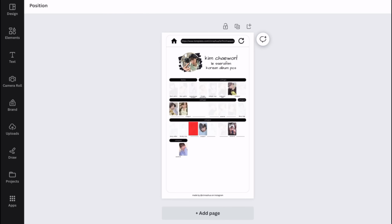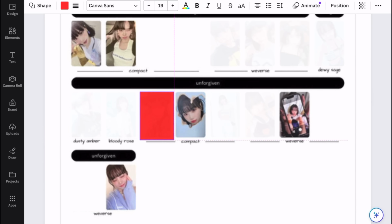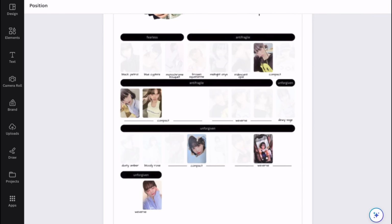And then Sserafim are actually making a comeback as well. Did I end up trading for this? I believe I did. So let me go ahead and mark that as complete. But it would be good to finish Chaewon. I'm only missing 6 cards.